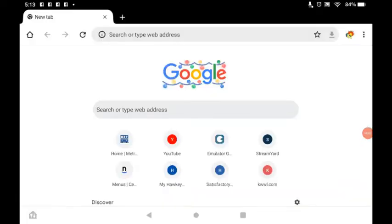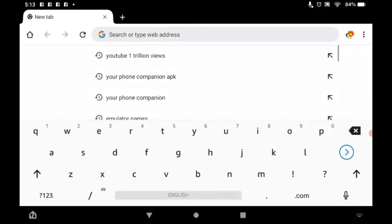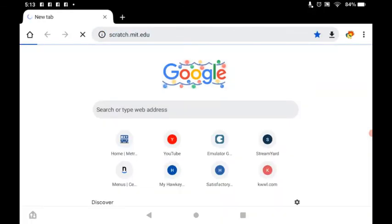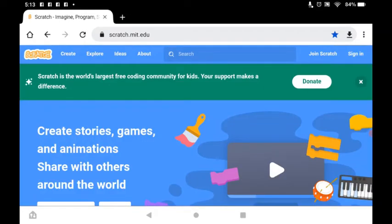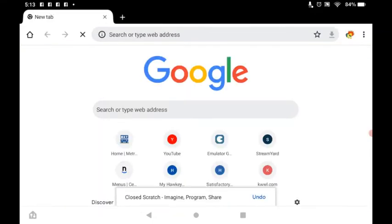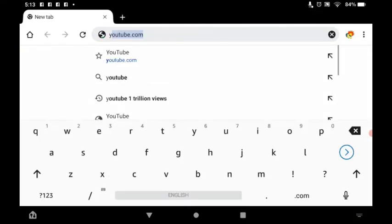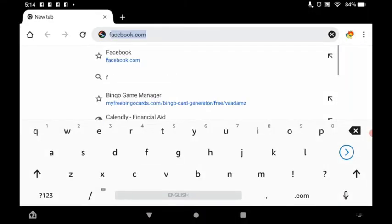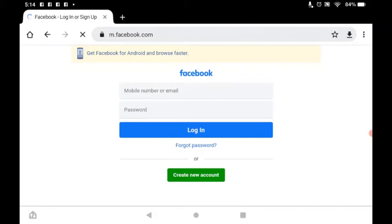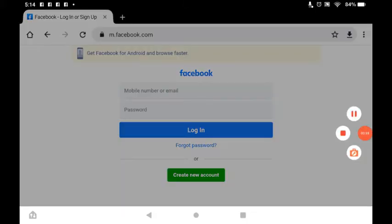Now I'm going to test it on my Kindle. So first I'll go with Scratch. Probably the slowest, but to be expected on 2 gigs of RAM. I'll do YouTube next. I have the app, but to make it fair, I'll do the web version. Then Facebook. It's pretty fast. Probably the fastest. I don't know.